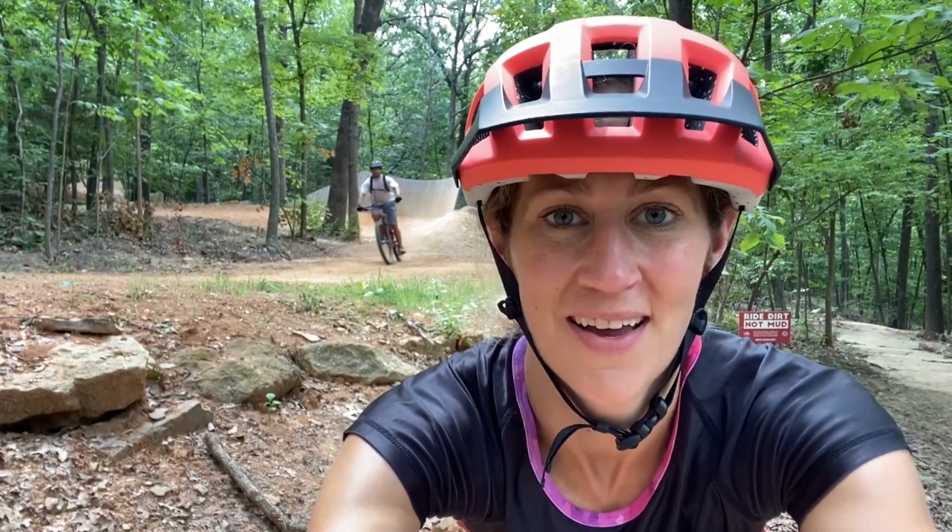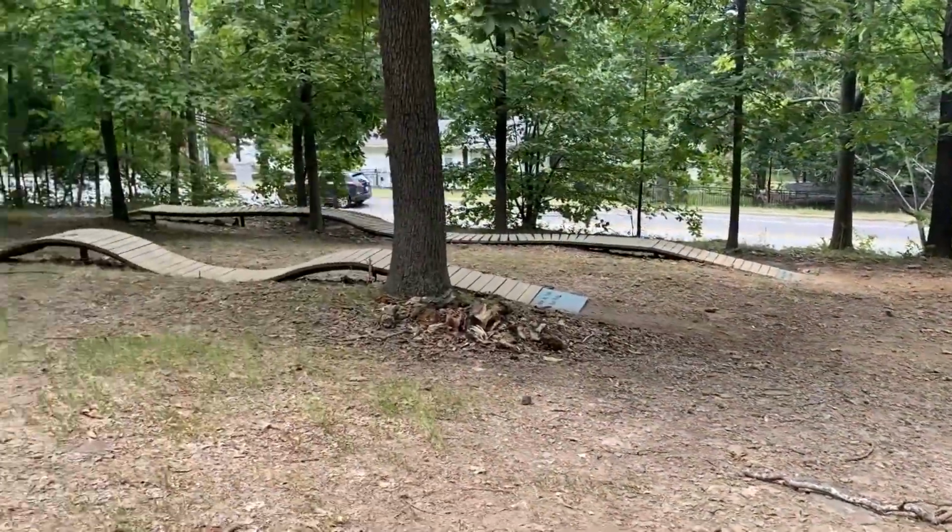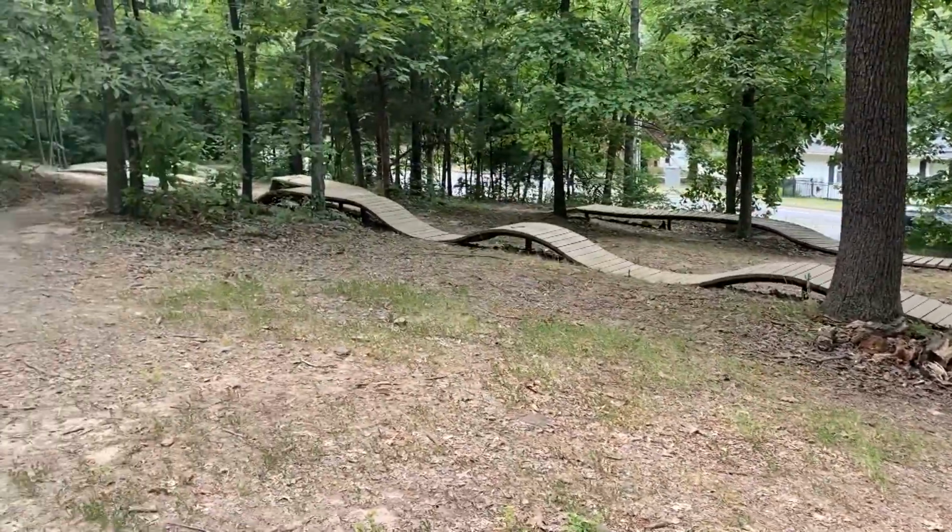Hey guys, here I am again, and this time I am at Gregory Park, which is one of my favorite places to bike in Fayetteville. Here at Gregory Park we have a pump track, a skills course, and a downhill soft trail that you can ride. So the park has one big loop, and in the middle of that loop are 2 different downhill lines that you can ride. And if you can tell behind me, they look pretty fun.